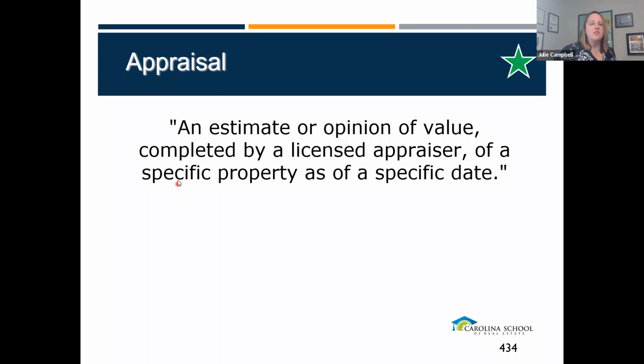The appraisal reflects a specific property. The appraisal is specific to 123 Main Street. The house next door is going to have a different value. The house across the street is going to have a different value. Even in your cookie-cutter neighborhood, every house is different. So specific property as of a specific date. Appraisals are generally only good for one date. We can use an appraisal for up to 6 months. So we can rely on the information of the appraisal for 6 months, but it's good for one specific date.